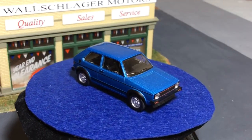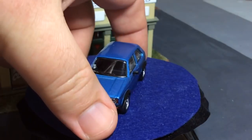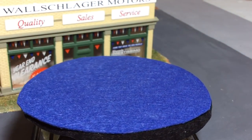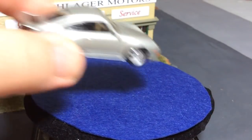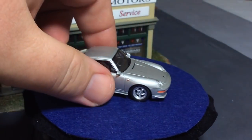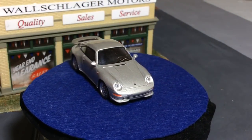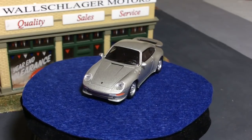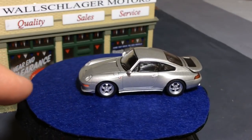So this is the Volkswagen Golf. I'm going to start with the European. I apologize for any fingerprints. I didn't take the time to wipe them off. Oh, don't do it. Don't do it. I love this Porsche. Don't you do it.